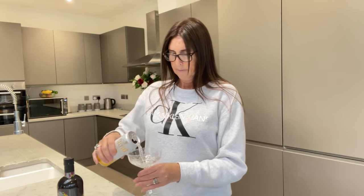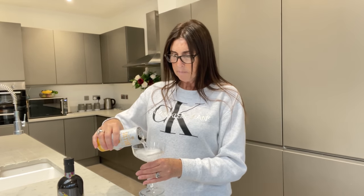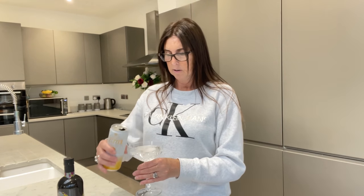So I've got my glass, my martini glass, or my champagne saucer, or whatever you want to call it. Oh, it's not even passion fruit colour, it's clear, look. It's actually clear. Okay, cheers. Mmm. Do you know what? I can taste sparkling water. It's not very sweet, put it that way.